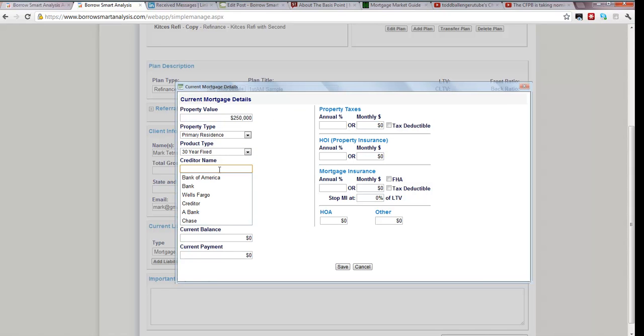What lender do you have? Yeah, it's Bank of America. Okay. And what was the original loan amount? Do you know? Let's see. When I took it out, it was $200,000. $200,000. All right, great. And about when did you take that loan out? It was December of 2009. All right, so 2009. And interest rate on it? It was 6 1/8. Great. And the current balance?